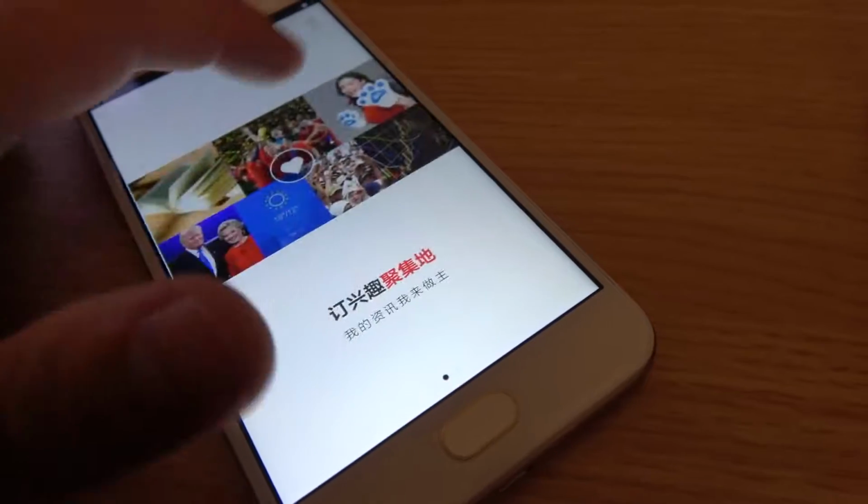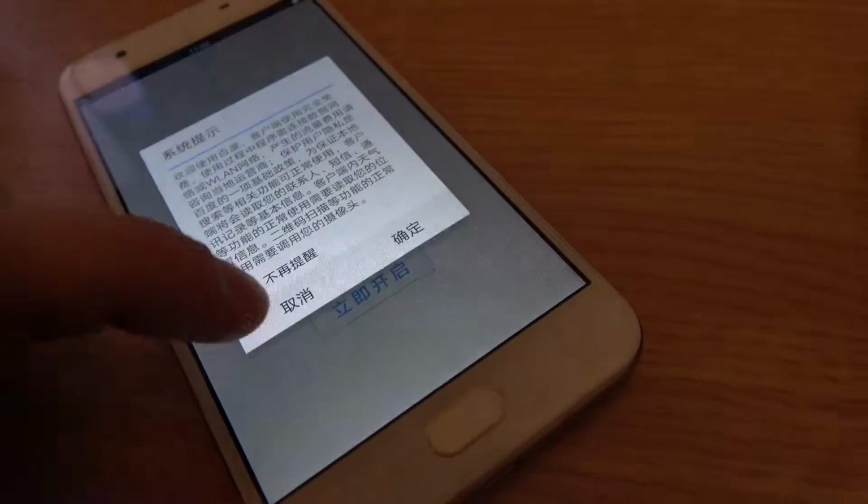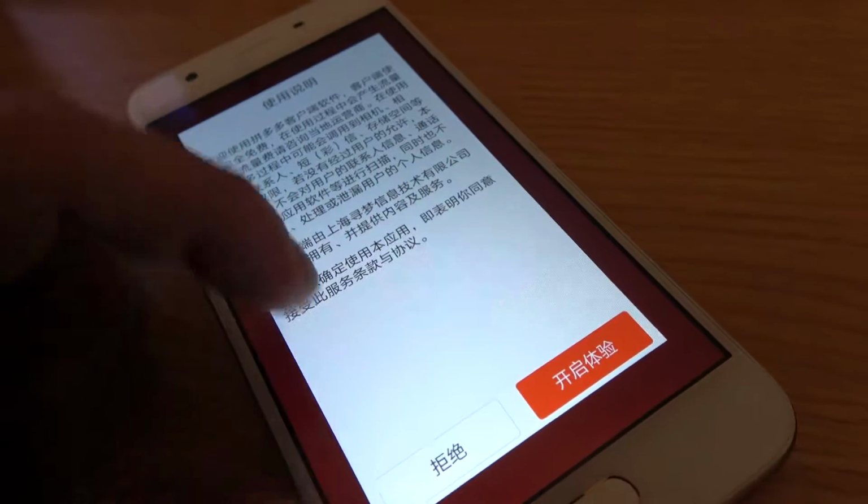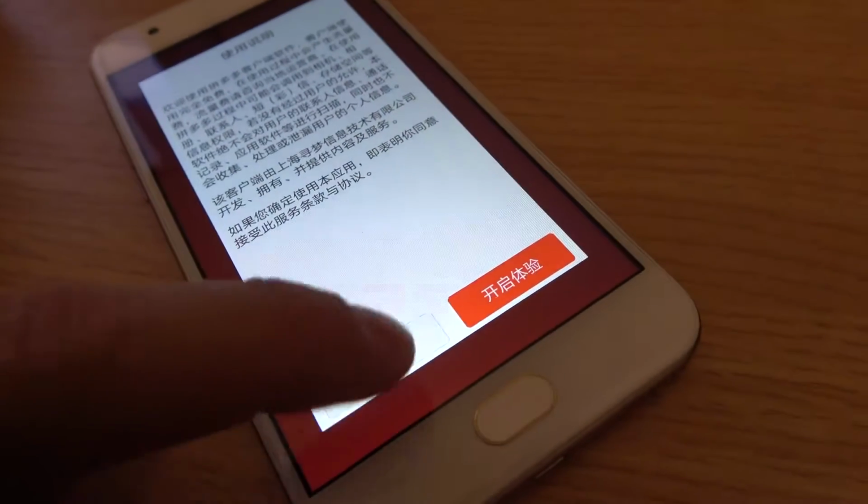Now, every manufacturer, be it Xiaomi or Oppo or Huawei, has their own homegrown version of the App Store. This can be quite frustrating, especially since a lot of it's all in Chinese, and in some cases they only have Chinese versions. So you as a foreigner will have a pretty hard time figuring out how to use your new Chinese phone. Anyway, back to the bloatware.